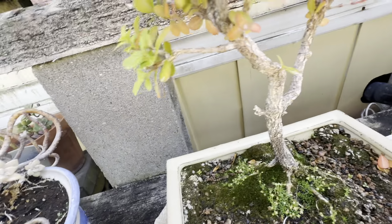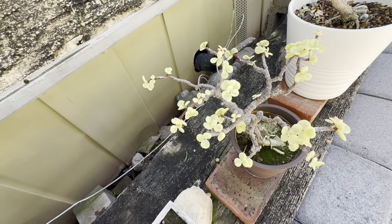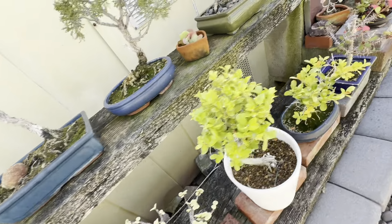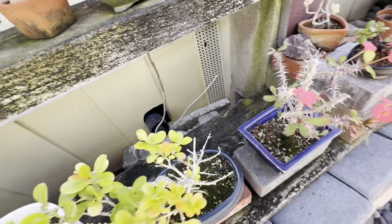You've seen this one before. This is the boxwood. Oh, this is your succulent family, of course. Here's one just living. Look at that. Just look at that. The age of that trunk just hanging in there. Here's another boxwood. I got a boxwood in Austin now. I'm very proud of. Here's your thorn.